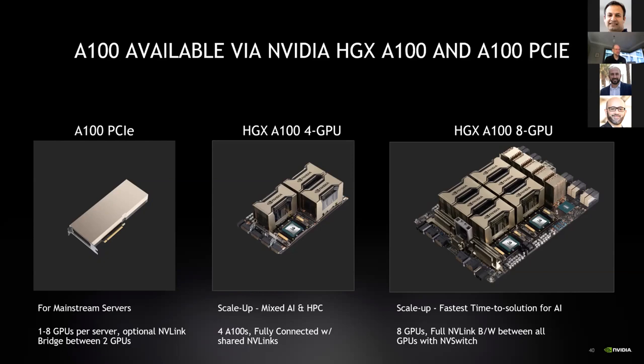and NVIDIA sells this as a complete unit. We don't sell the individual GPU in this form factor. We sell the complete 4 or 8 GPU baseboard, with those GPUs being interconnected by NVLink or NVSwitch in the 8 GPU model. The target audience for the 4 GPU system is the more general purpose scientific computing HPC system, and the 8 GPU system is firmly targeting the AI community.